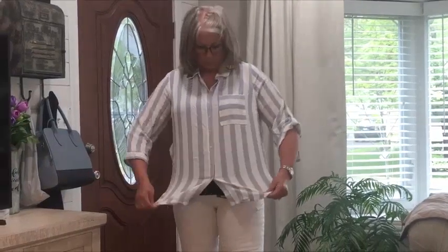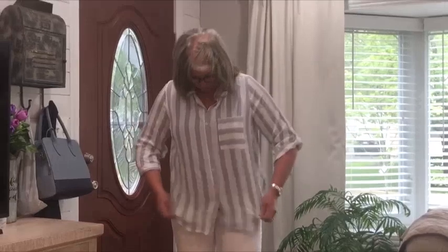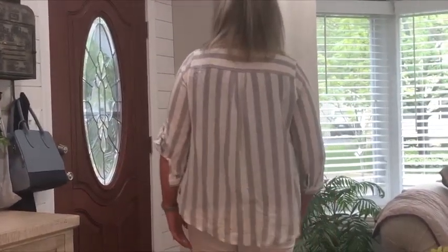All right, and then we have another shirt. This looks great on her. It's so casual. It's very casual looking. It reminds me of being on a boat, with a pair of white crop jeans. And you'll see why I'm keeping it. But this is the Mix by 41 Hawthorne gauze button-down shirt. It's just a gauze button-down shirt. There's nothing to write home about.